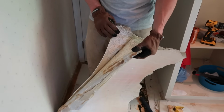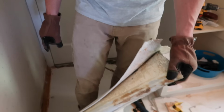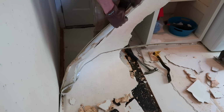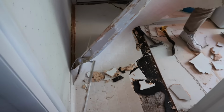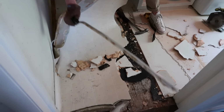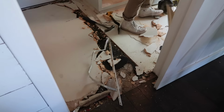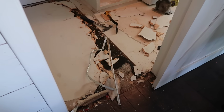Look how many layers. There was so many layers. One, two, three, four layers of stuff. Holy cow. They just kept building on top of each other. That's crazy. There's like two subfloors too. That's so weird. What a mess.